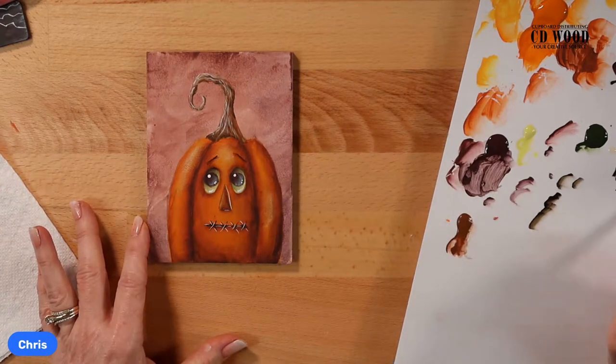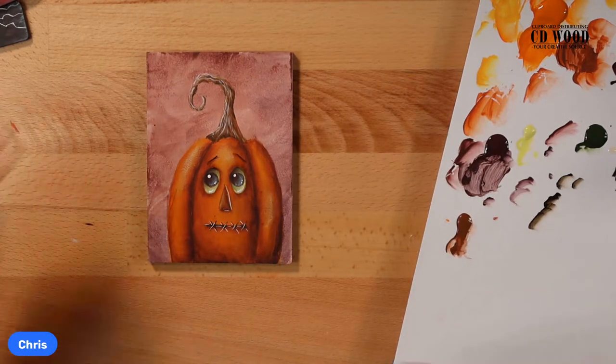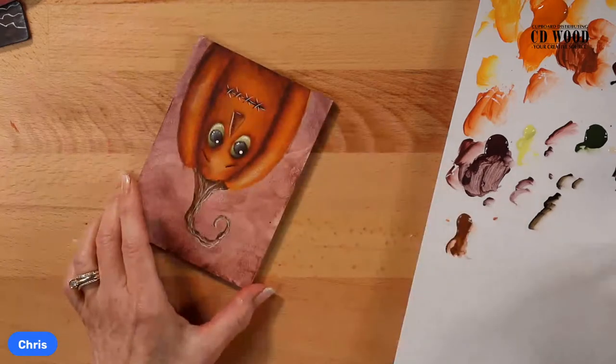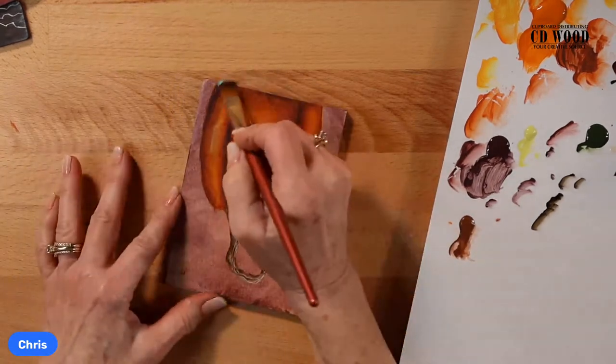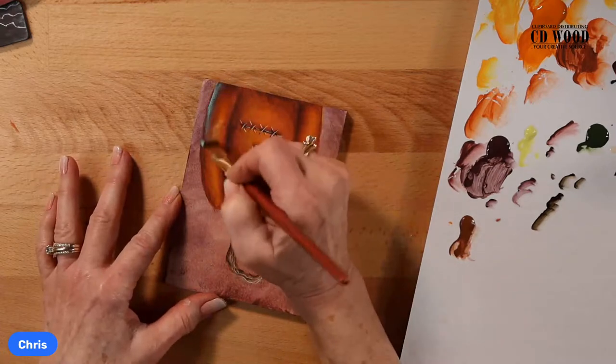I'm going to grab some Aqua Sky. And I have this really thinned down because a little bit of paint makes a big difference. And just put a little bit right there.